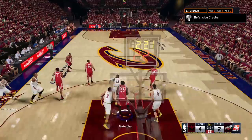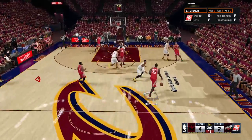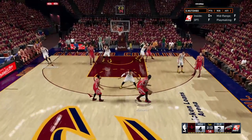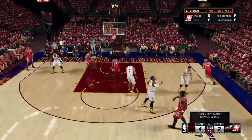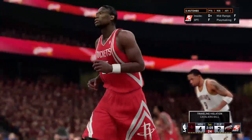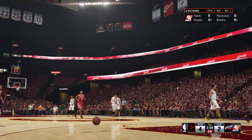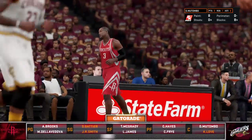Misses off the left iron. You almost have to assume he's going to knock those down when he is that open. Mutombo up top, covered by Smith. A good chance here, and the officials call a traveling violation. Mozgov, he's checked in for Cleveland. Shumpert comes in for J.R. Smith.